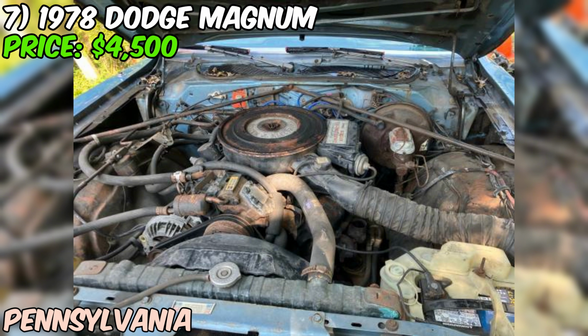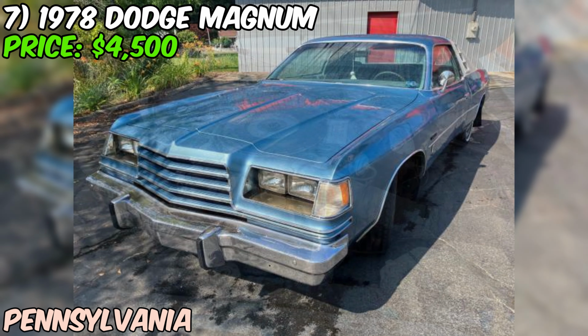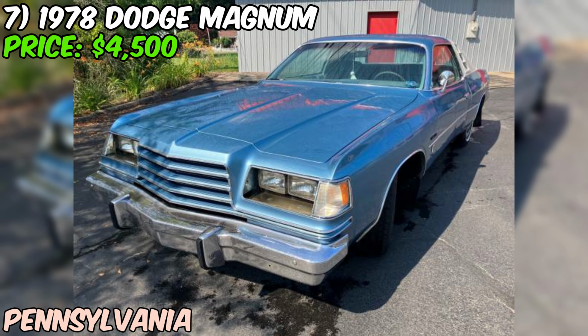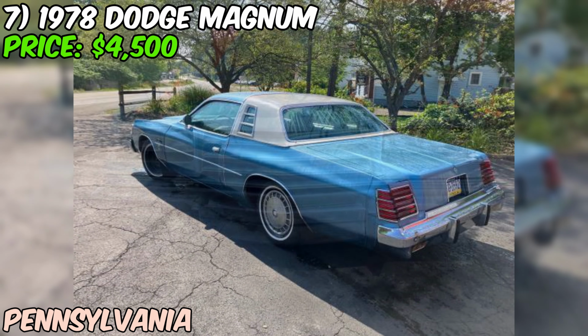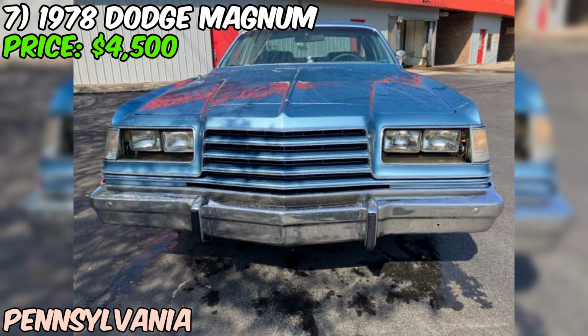First off, let's talk about the ownership history of this Magnum. The seller mentions that they purchased it from the original owner and have had it in their possession for the past 15 years. That's a good sign, as it suggests that the car has been well cared for and appreciated by a long-term owner who knows its history. Now let's move on to the overall condition of this classic.